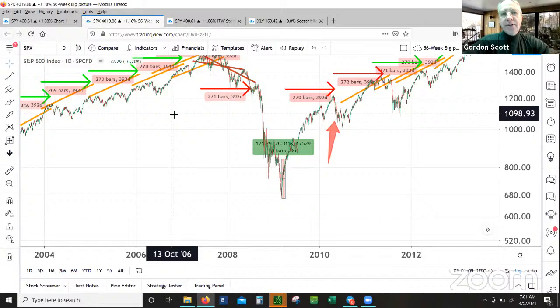What happens? Well, first off, people run and buy more. This is a very bullish signal. If you get 7% in a month, you have a higher percentage chance that the rest of the year is going to be better than, or at least the next few months, I should say, not the whole year. But for the next 3 and 6 months, you get better than average performance through that period of time.